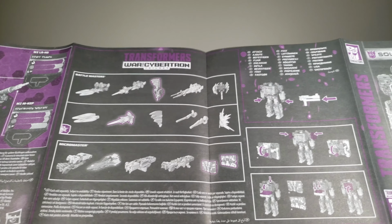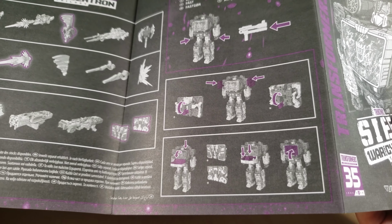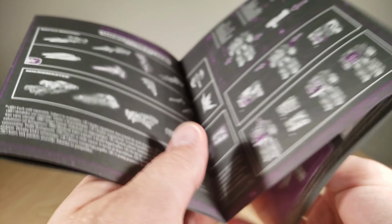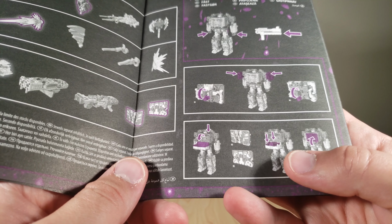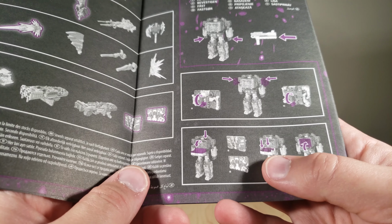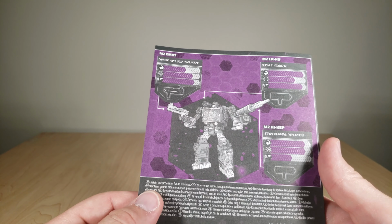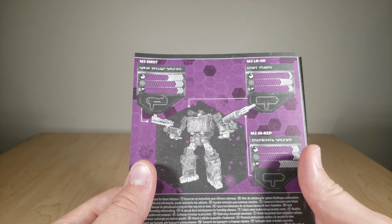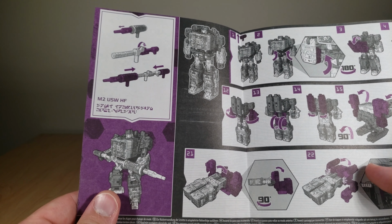Over here, got normal cross cells and stuff. Over here, it shows you how to allow his little Micromaster cassette guys to interact with him. You can either attach them as armor, or you can place them inside of his chest. Now, this doesn't call out the fact that you can put 2 of them in there, really, but you can. It's doable. And now here, you have his weapon loadouts, which are the same as Soundwave's, though they are done in the Autobot alphabet. Same as here.